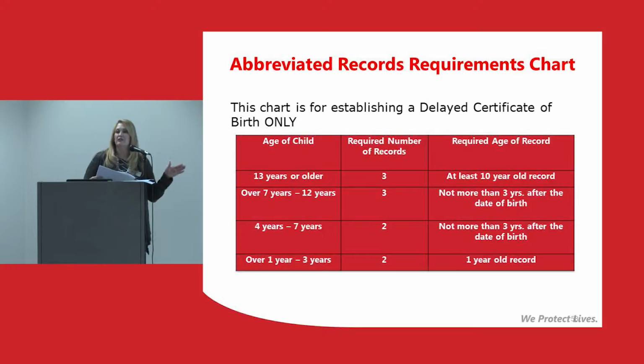And I'm not going to go over everything because I know a lot of you know a lot about this, but I at least wanted to show you, over 1 year to 3 years down here at the bottom, the required number of records is 2. And each of those records must be 1 year old or older. Remember we talked about the immunization form? And then if you go up to the top, age 13 or older, you have to have 3 records and at least 10 years old of those records. So again, 3 records and they each have to be 10 years old.